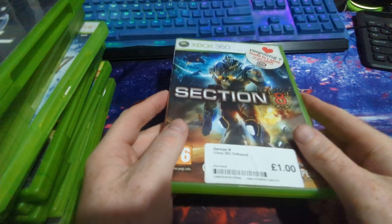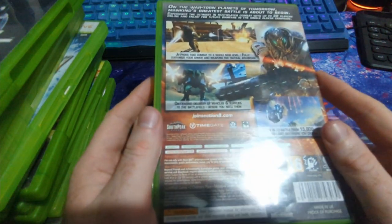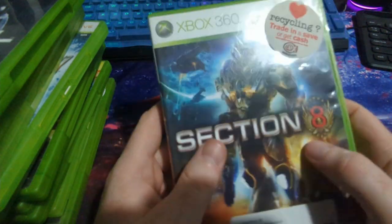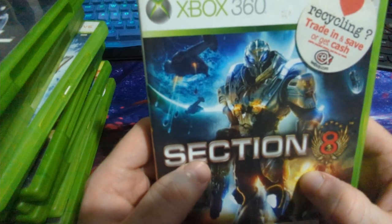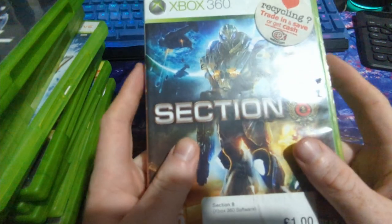Now, next we have Section 8. This is like a first-person shooter. I don't know a huge amount about it. I played a demo of it way back in the day. We've got some very generic artwork here, very boring, very dull.